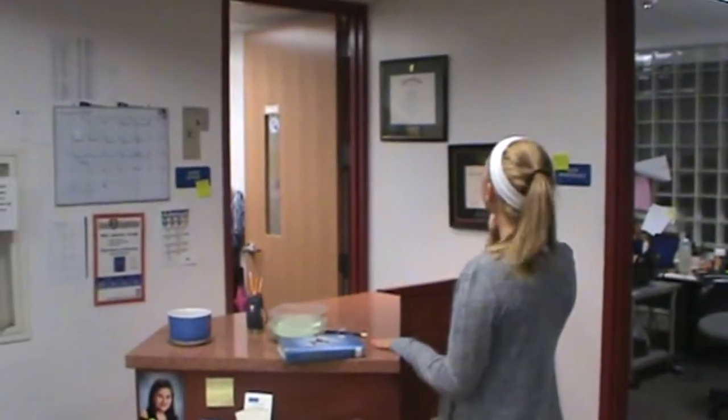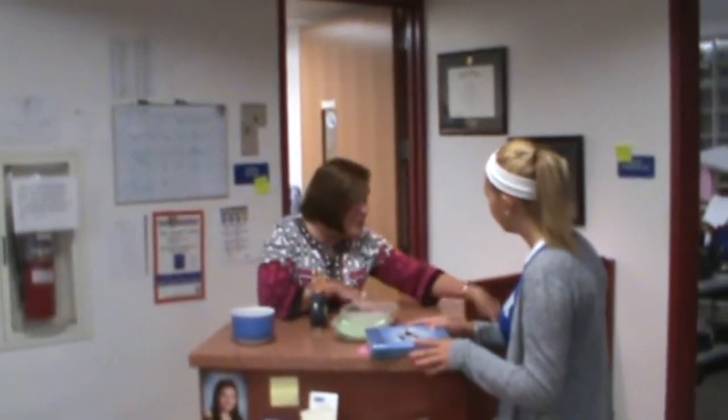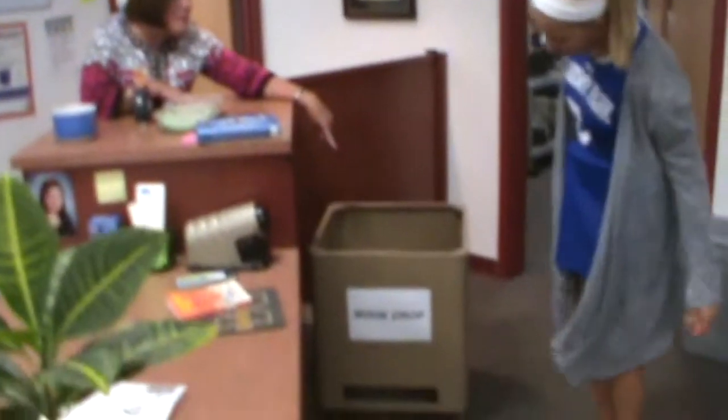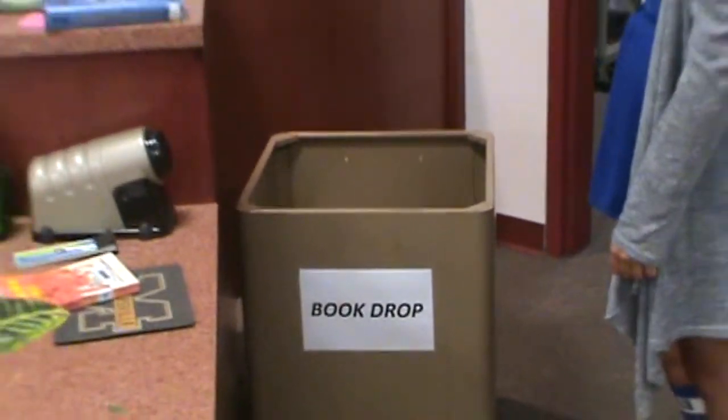Mrs. Scanlon! Yes, Brittany! I have a question about signing out a book. Hi, certainly. When you're finished with the book, hon, you can just place it in this drop-off bin. Okay. We usually give 2 weeks, but if you need more time, you can just renew it. Oh, thank you. Okay? Just see me if you have any other questions.